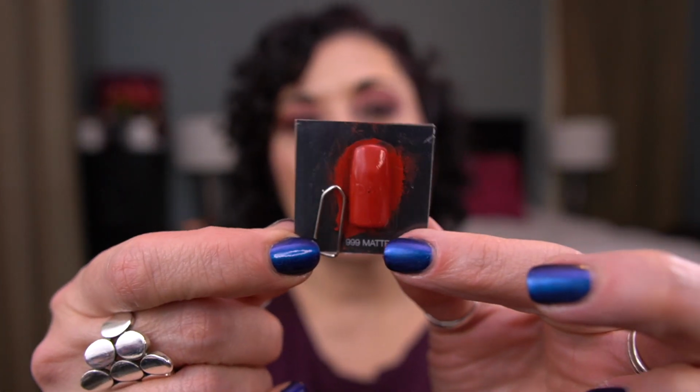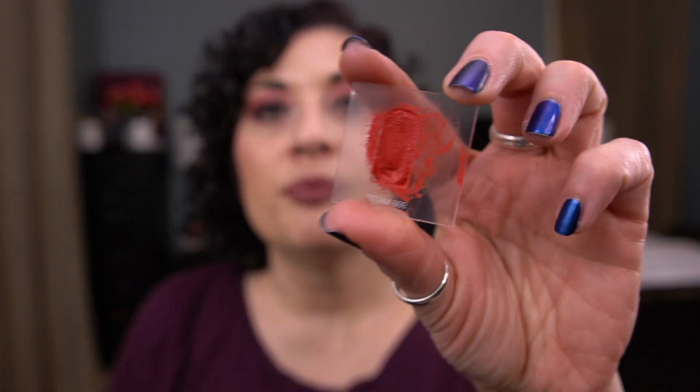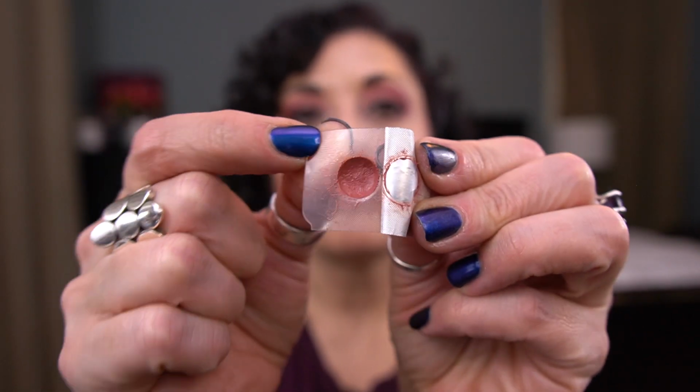Now, some that I'm working on: I do have this Dior lipstick open in the shade 999. I barely used it, but I have dipped into it. And I also have dipped into this, I think this is Ex-Girlfriend by Urban Decay. So we have 2 lip products going.